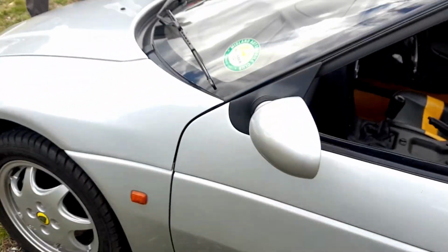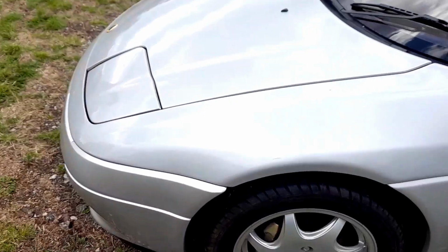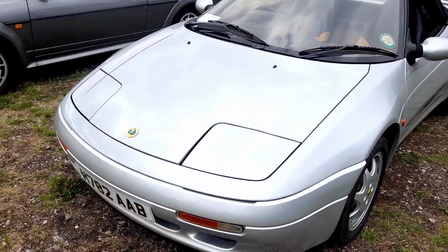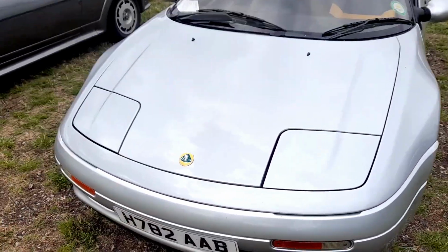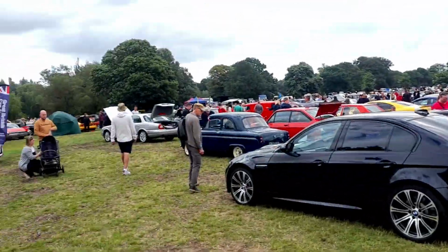Lotus by this stage were making some very strange cars. They've always been a company that have constantly changed their design philosophies as the years go on, more frequently than any other manufacturer. Really nice to see. Pop-up headlamps, love it, especially when they come up. Oh gosh, too much here.